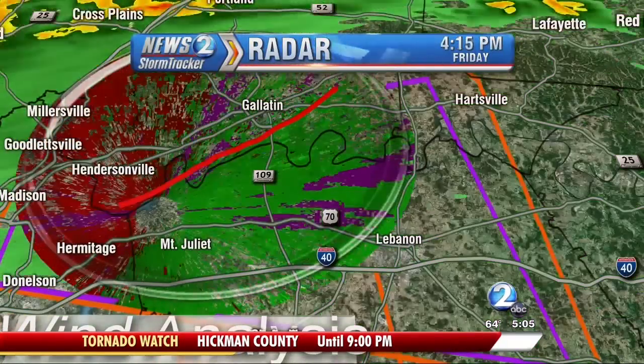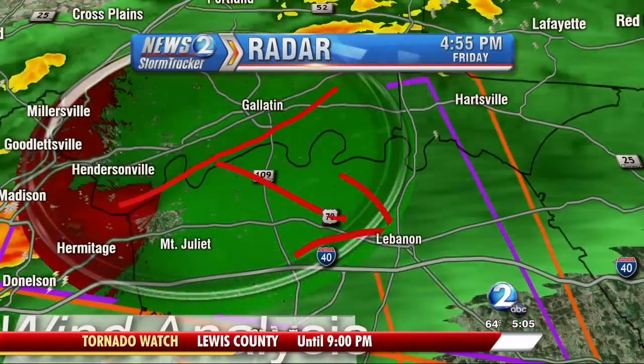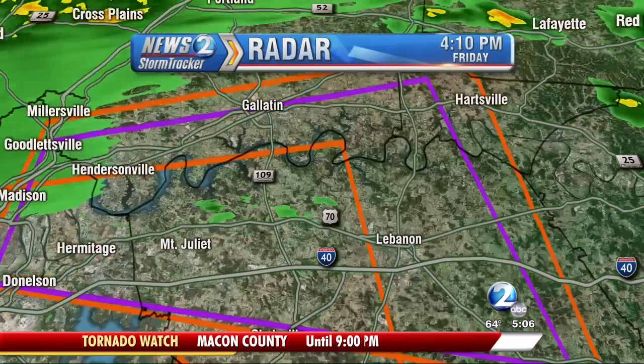He probably is in a safe spot right now, and I'm certainly hoping so. But you can see there that bright green shading is going to be some very strong lines. And this is moving very, very quickly off to the east at about 55 to 57 miles per hour. So this is the area under the tornado warning right now.